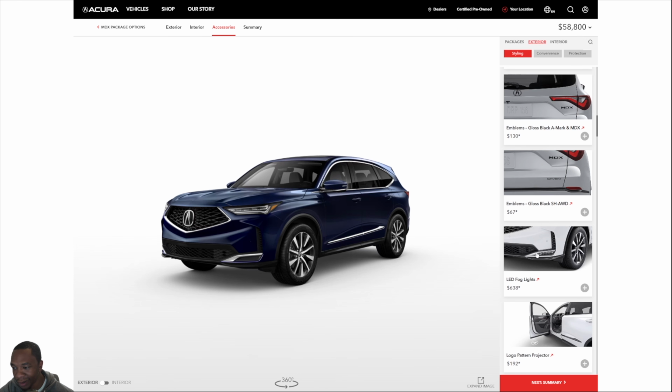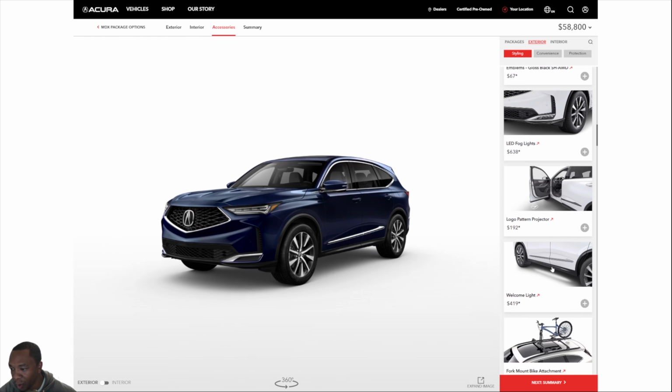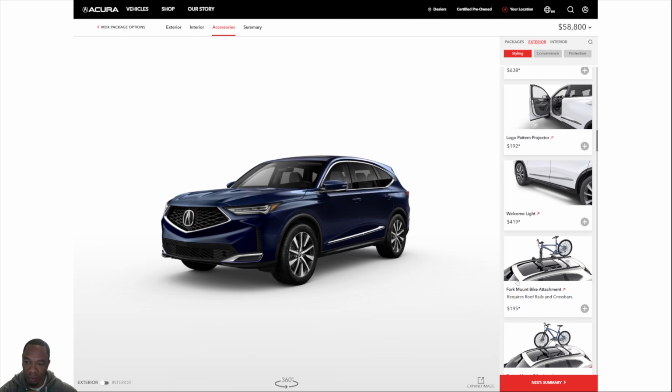LED fog lights are not standard on the technology package. You have to get an A-Spec and up, but you can still add LED fog lights if you wanted to. Logo pattern projector, I always like these. Welcome lights. And then, of course, you have your roof mounts.